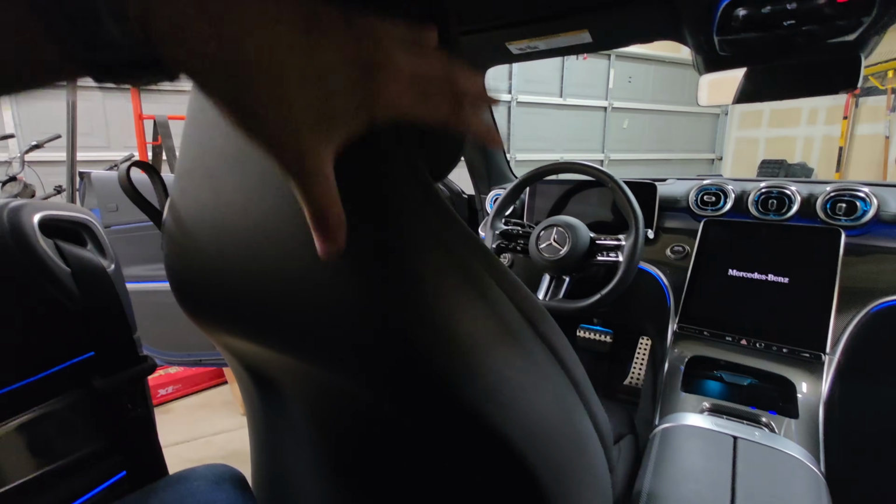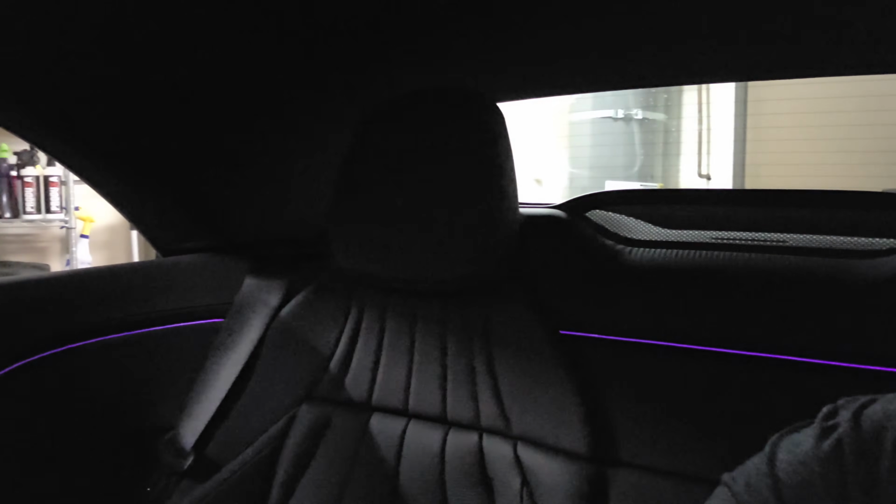So even in its far back position, notice how much leg room I have. I have a lot of good leg room. You enjoy the leather smell? It smells really nice in here. And also the LED goes all the way around the seats from the back, giving you that futuristic Tron look. But yeah, I have a lot of space back here.